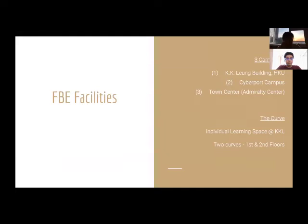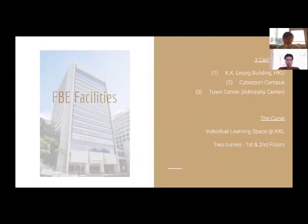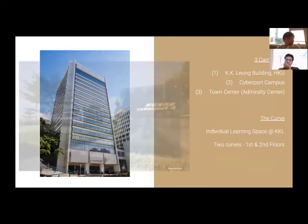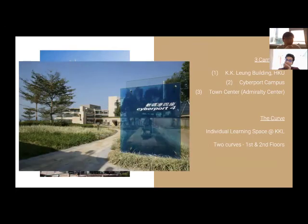For the FB facilities, I wanted to say there are 3 campuses for FB facilities. One is the KK Long building. It's located on main campus, and it looks like this. We usually call it KKL, I think. Oh, maybe you call it KK Long. Okay. The other one is Cyberport campus. It's located in Cyberport. It's near the Cyberport beach side, and they have a campus here.